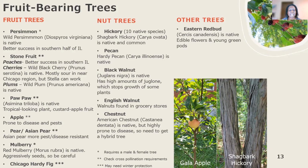So one thing to bring up for both the fruit trees and the nut trees is you're going to have to be patient in both these categories. It can take a few years before it gives you any kind of stuff to harvest. But after it gets going, then what they yield can be really abundant. So you are going to have to be patient in the early years.